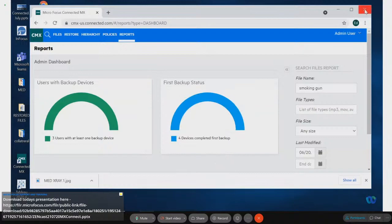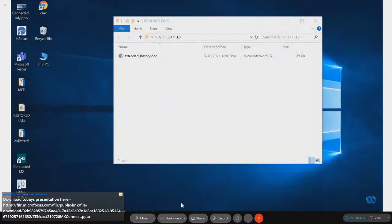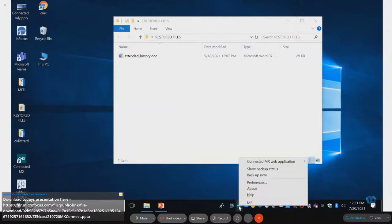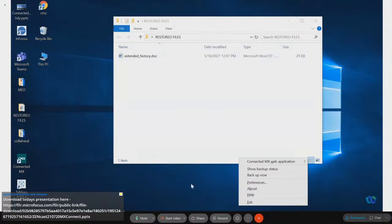So with that, I'm just going to flip over to the end user side of things. It's a similar user experience. I've closed that browser and minimized the agent UI here. On the bottom, there's a task bar application. So an end user who is looking at the restored files folder here and is not seeing what they need could go to my icon or my application here.